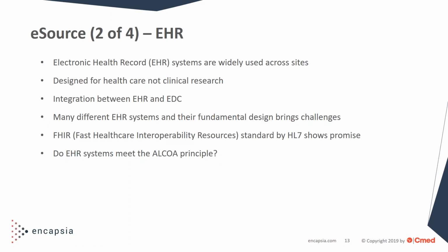It's important to state at this time that these EHR systems are not designed for clinical research. They are designed for healthcare, which is why I mentioned that in the previous section. And what we're talking about in terms of using electronic health record data within clinical trials is an integration, an automated integration between that system and our EDCs.